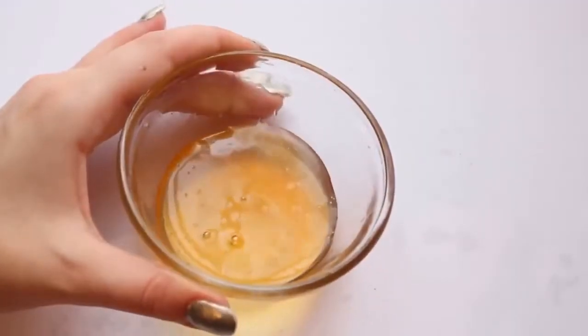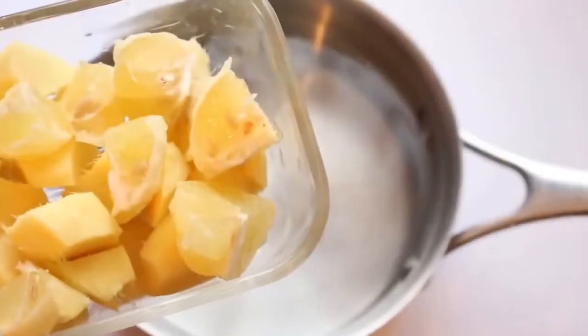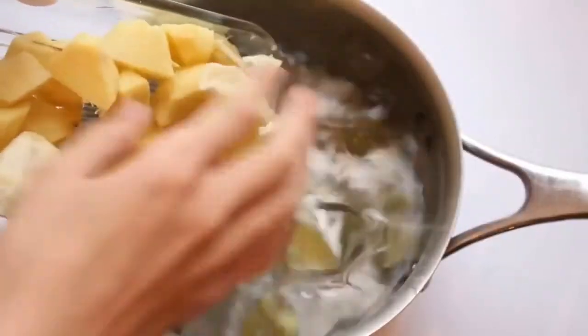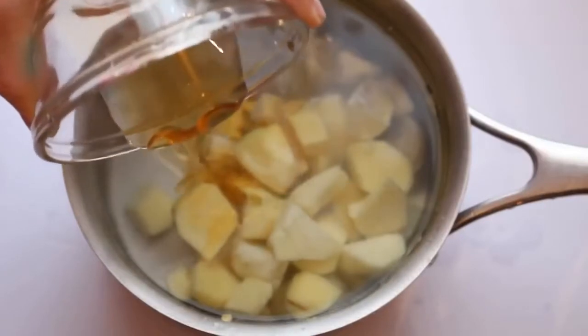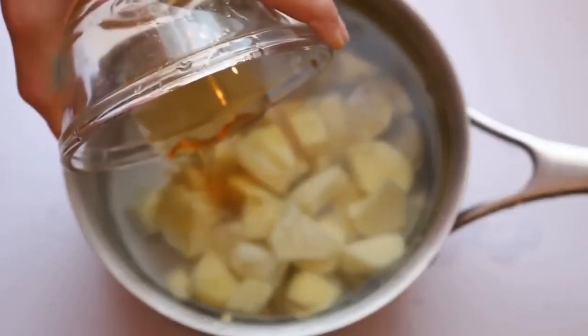Then you want to take about a half a cup to a cup of honey, depending on your desired taste, and add it to about 4 or 5 cups of water. And just put it all in the pot together. You can add the honey afterwards if you'd like, but I like to add it in while it's boiling.